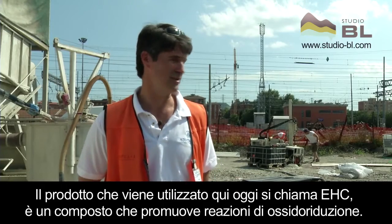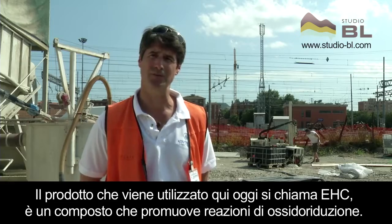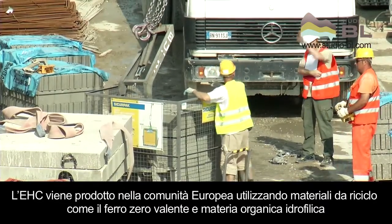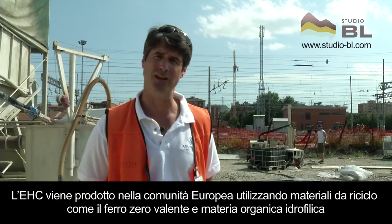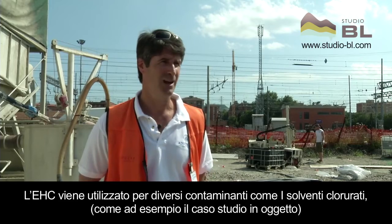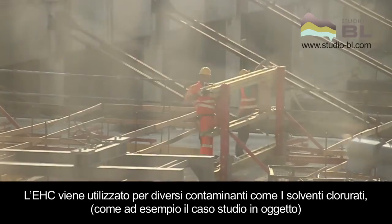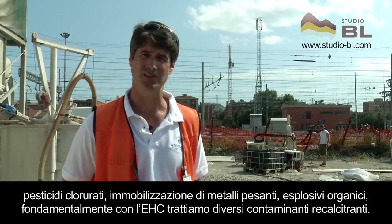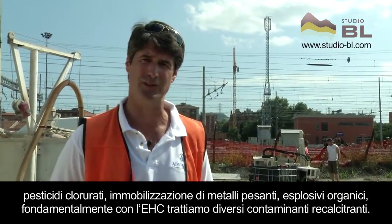The product that's being used here today is called EHC. It's a redox compound that we manufacture in the European Union using recycled materials in the form of zero-valent iron and hydrophilic organic carbon. And we use it for a range of contaminants such as chlorinated solvents. We have a PCE plume back here that we're treating, chlorinated pesticides, heavy metals immobilization, organic explosives. Recalcitrant contaminants is what we primarily work with this product.